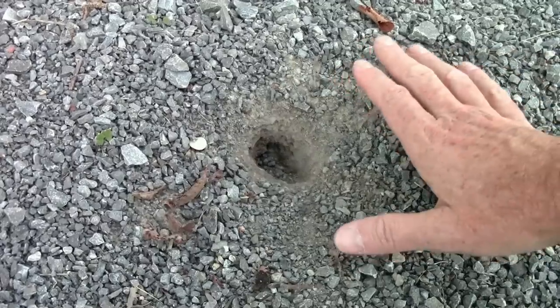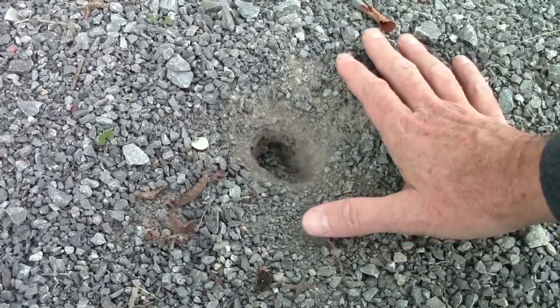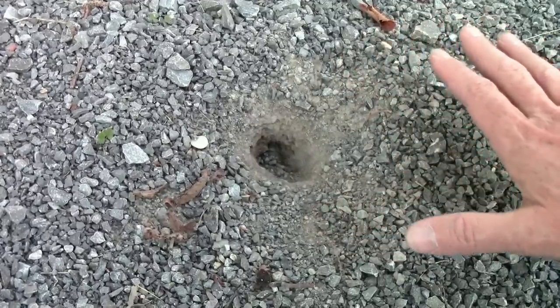But this hole right here, I marked the approximate spot with this stick off in the bush here so that I know exactly where it was, is obviously the nest exit hole where the little guys have escaped. You can tell that this hatched properly. I'll use my hand as a reference for the size of the hole.